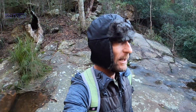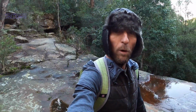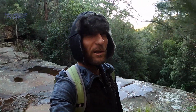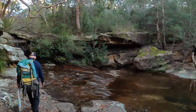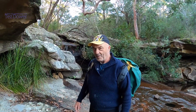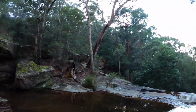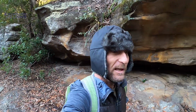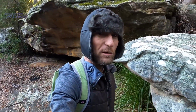So this area here is, or was, occupied by the Aboriginal native people of the Darkinjung, I think it's pronounced. And the Gangaya. So they're the people that lived here for hundreds of years, the Aboriginal people, and this is still their land, and we're just fortunate to live here and enjoy it. So it's beautiful, but it's quite cold.